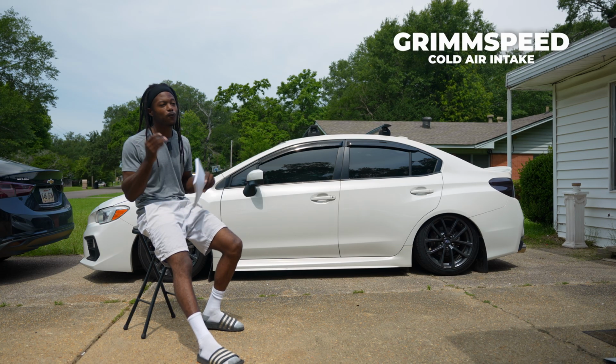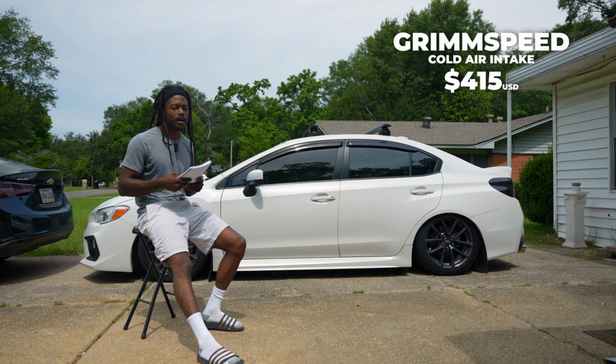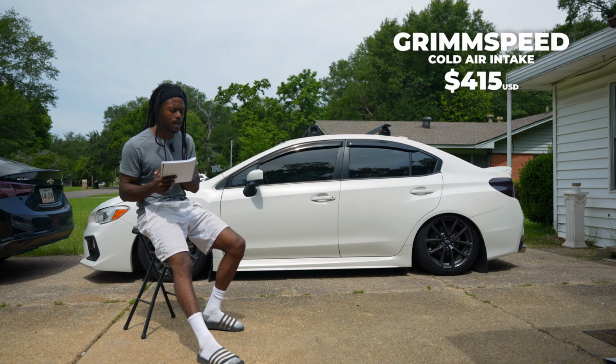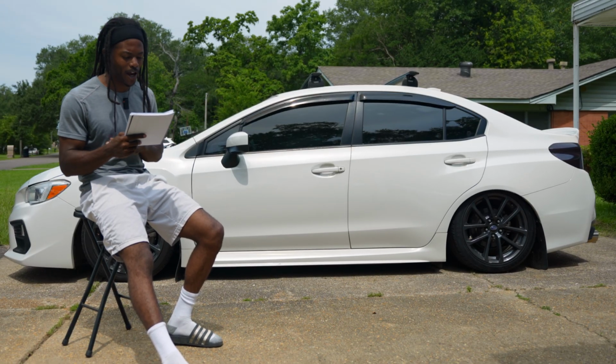Number five, we have our GrimmSpeed Stealth Box cold air intake. Now that's coming in at around $415. This is probably one of my last mods that I got, and then I got tuned for it. I really haven't done much since then, but I did do some other things before I got tuned for the actual Stealth Box.